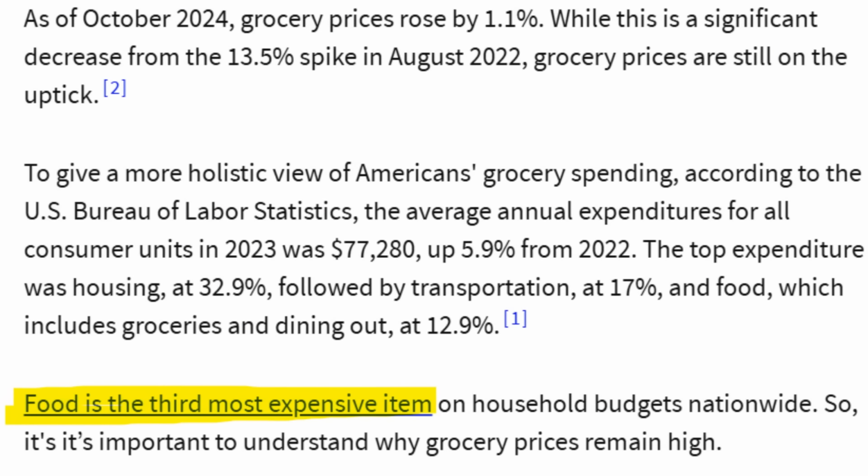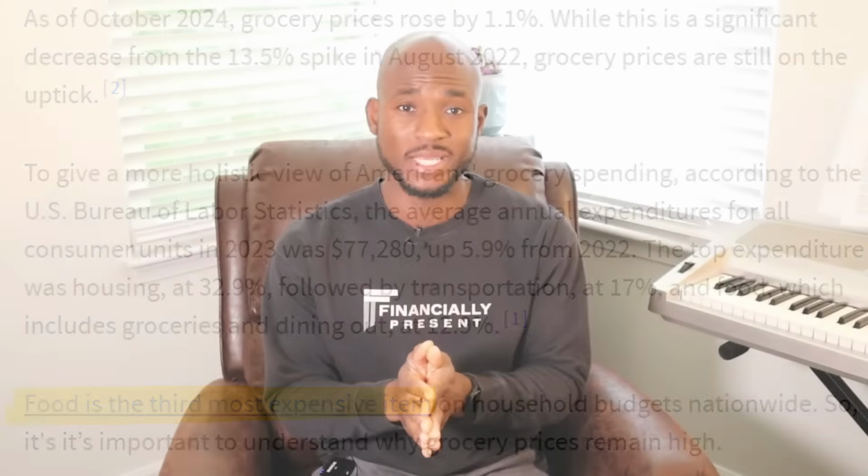63% of the average American household expenses goes towards housing, transportation, and food. And if you only focus on food, the Bureau of Labor Statistics reports that the typical American household spends about $504 each month on groceries. Yeah, I know. Real world grocery bills are more expensive because many families actually report spending between $700 to $1,000 per month at the grocery store.